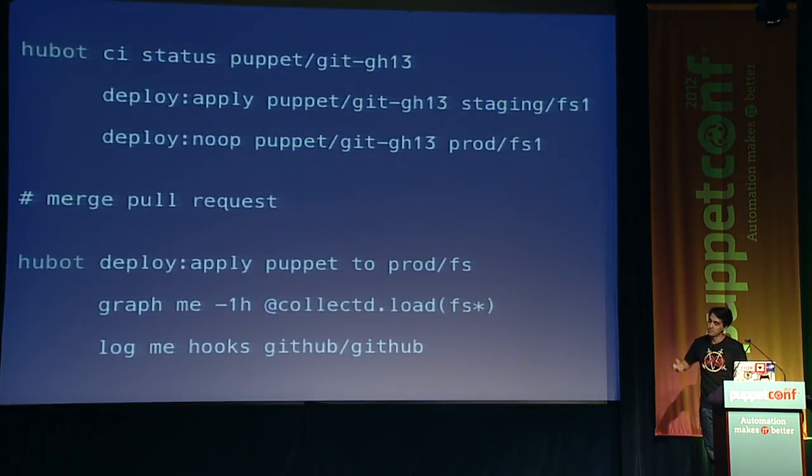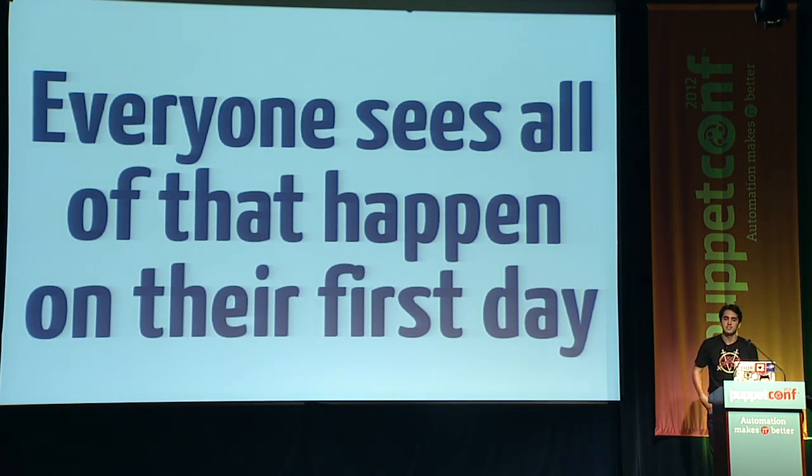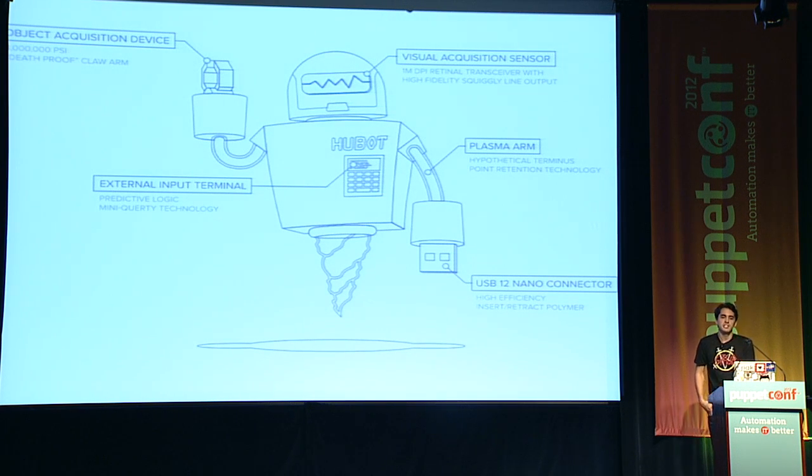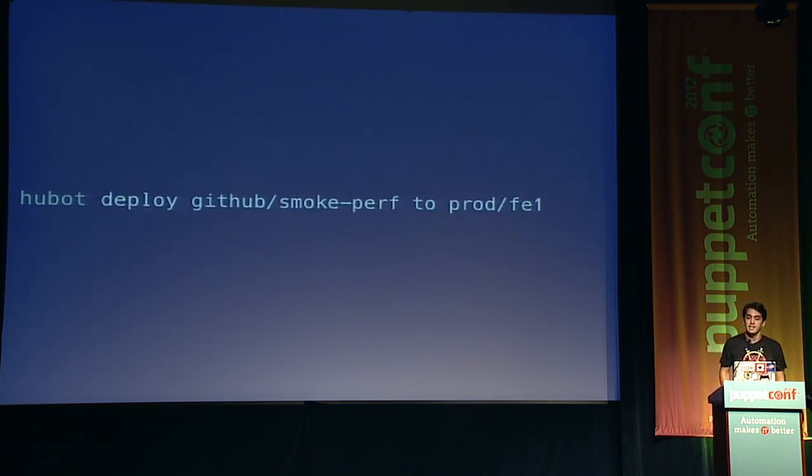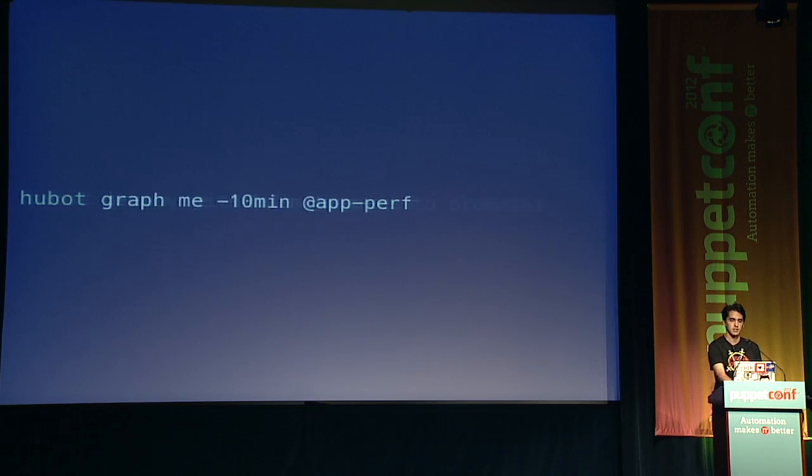Remember this flow that I just showed you for rolling out Puppet changes to our infrastructure? What's key about having that in chat is that everyone sees all of that happen from the minute they join GitHub. It's right there in the ops room, right in the middle of the conversation in Campfire. You don't just see how to roll out Puppet. You get to see things like how to check the status of a branch's build, how to deploy any branch of any GitHub app to any server in our infrastructure, how to get graphs of app performance, how to check the status of unicorns across all front ends. It's our Ruby web server we use.